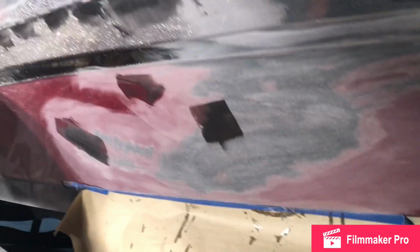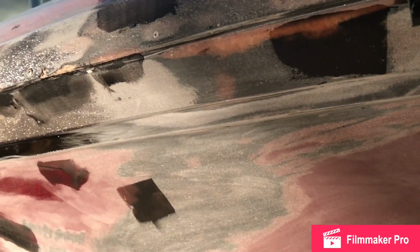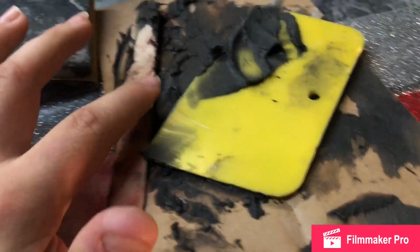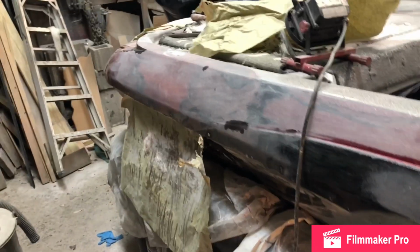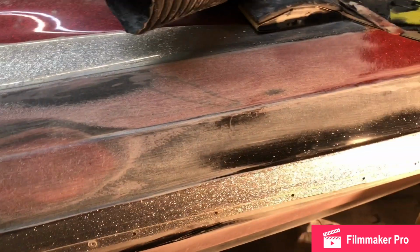You can see why it was totaled out, because something like this is going to cost a pretty penny to replace, to say the least. But it can be done. It just takes a little bit of time. It's turning out pretty good. You just have to follow the body lines once you start adding more on. This is just the mid-process, once everything is filled in.